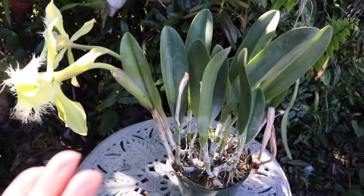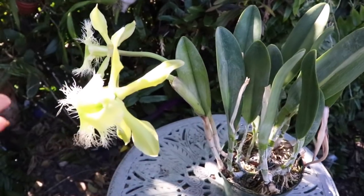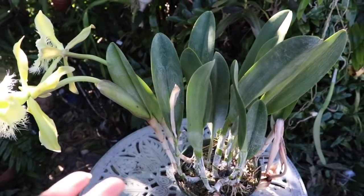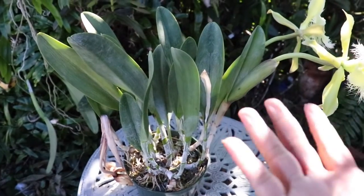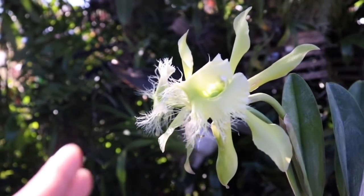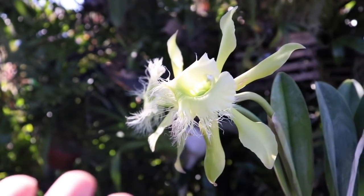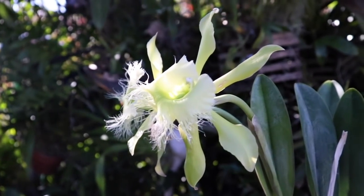Now, of course, these are but recommendations. You will actually have to determine exactly how you need to grow your orchid based upon your weather conditions, how you're growing the orchid, and of course your climate in your area. And that's going to determine exactly how you need to grow your orchid. Okay, so now let's go ahead and talk about these blooms right here, and let's show you exactly what makes these blooms so spectacular and so amazing.